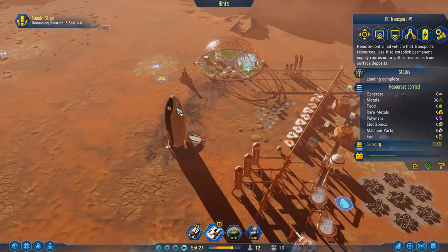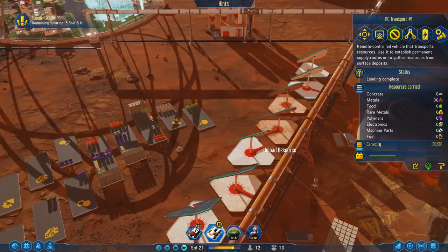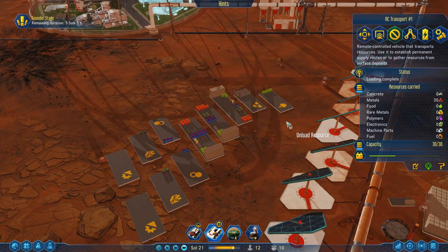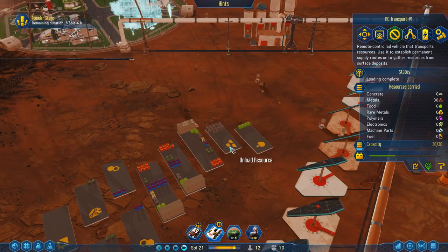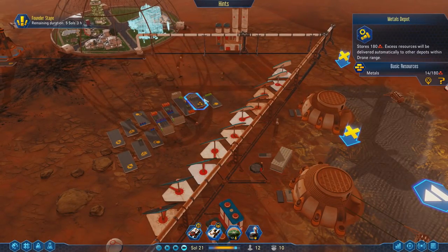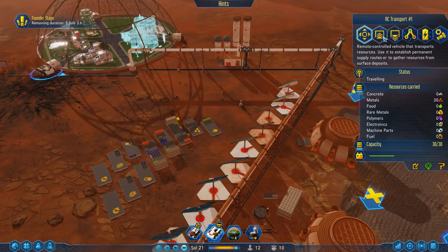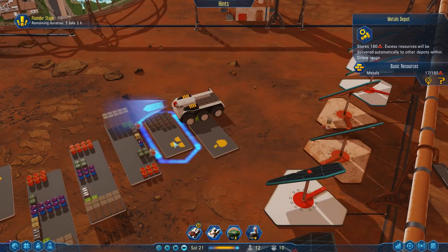You've gathered a load of metal and stuff for us. So what have you got? Metals and nothing else. Yeah, so if we unload the metals too... Yeah, that one there. You should be able to do that. Oh, darn it. Go left click there. The left click and the right click is a little bit odd. But there we go. So that's going to fill up.